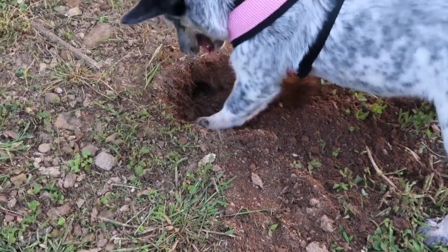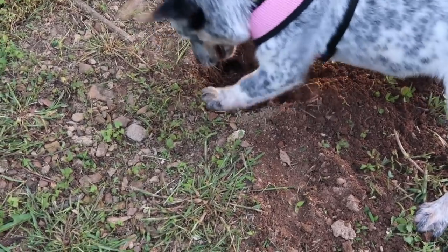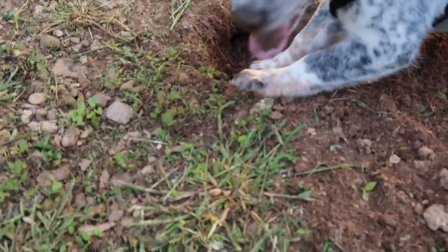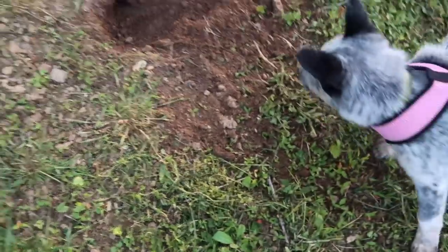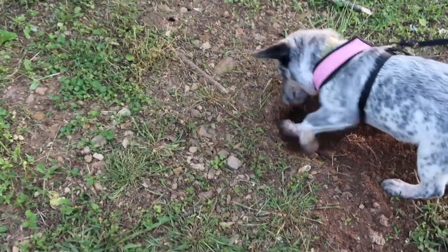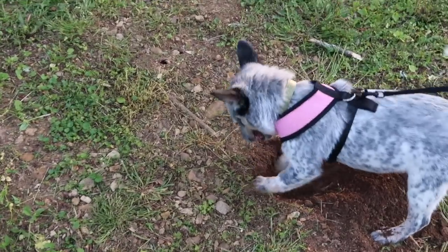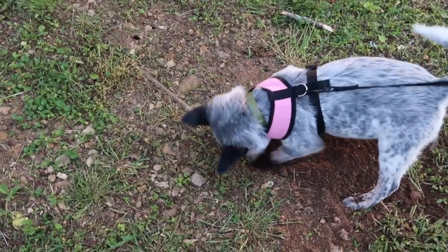Hopefully it's just a mole. Yeah, there's the trail up there. Oh, you see the mole trail. She is gonna have to get her feet washed when she gets up there, because you ain't going back into the house like that, young lady.